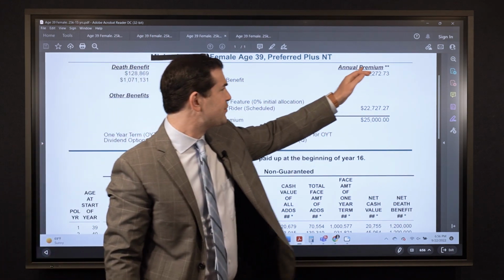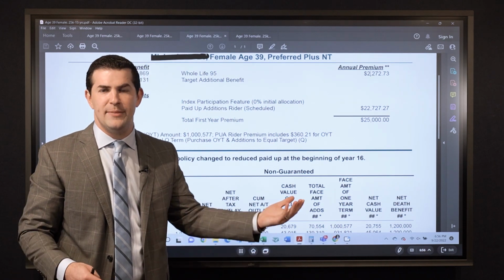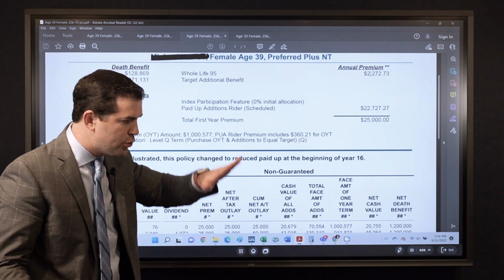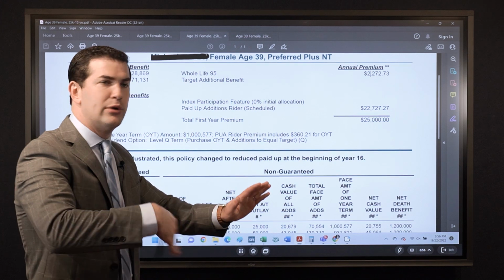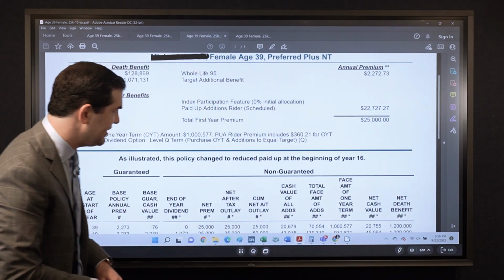That's also where insurance companies and agents generate the most profit. That's where commissions are primarily paid off of, the base premium, which makes sense. The lower you set the base premium, the higher your cash value is if all things are equal from a payment standpoint. With traditional products, some products function differently.